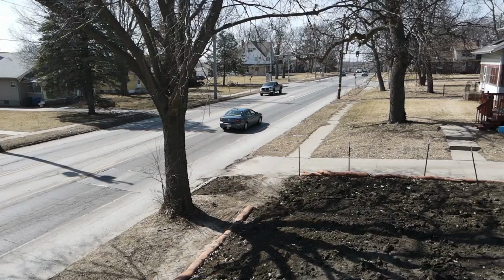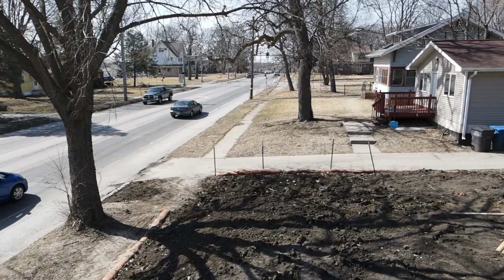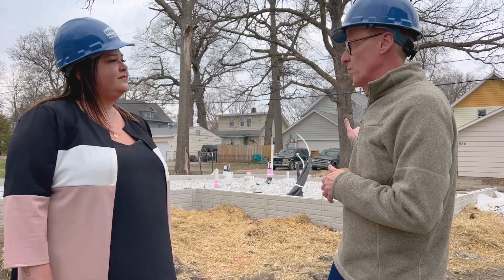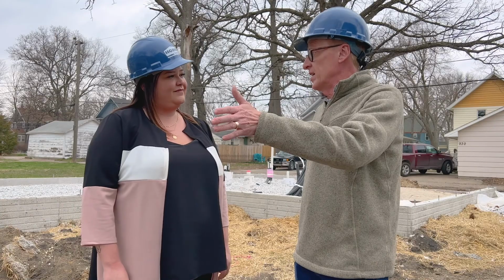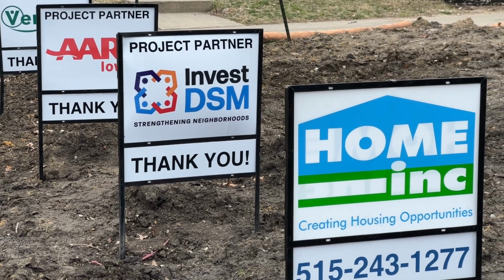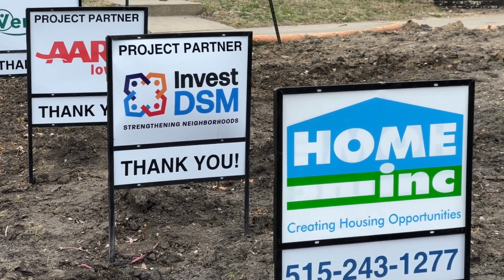We chose the site here in the Oak Park neighborhood for a number of different reasons. The first one is it's in a nice established residential neighborhood, and the site gives us great access from the alley in the rear for the accessory dwelling unit and the main house here on the front on Euclid Avenue. As well, this is an area that Invest ESM is working in, and we were able to secure this site in partnership with Invest ESM.